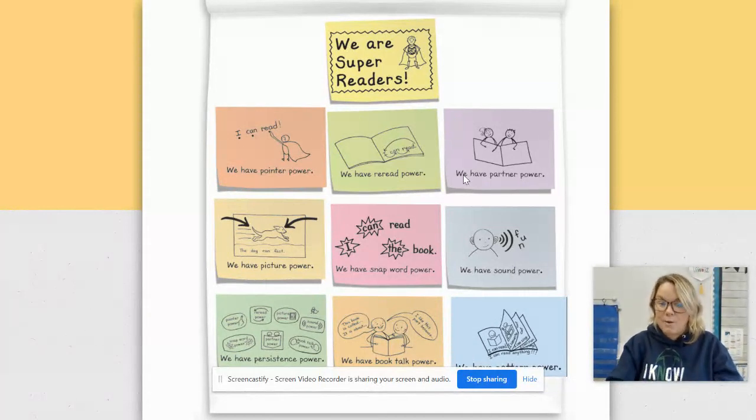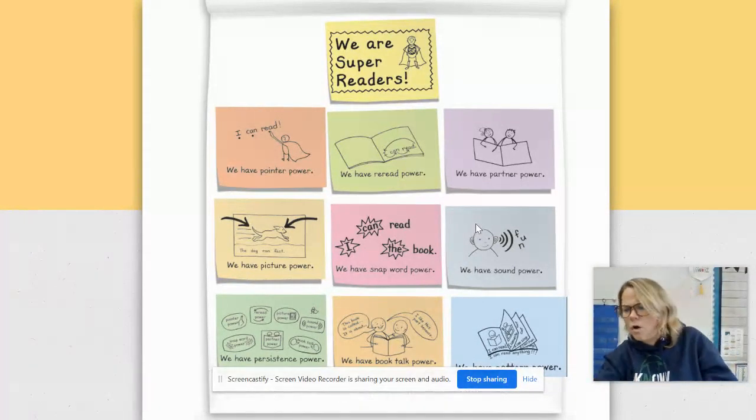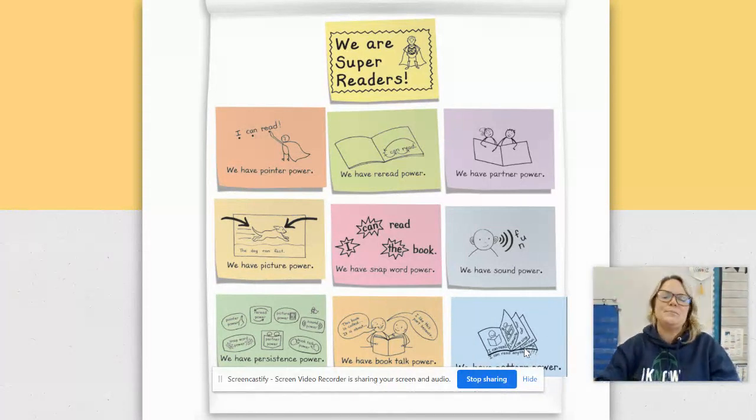We have snap word power. If we look and find those snap words right away, if we always do that, give me a thumbs up. If you sometimes do it, if you never do it. We have sound power. So we look at the beginning of the word, at the sounds all the way to the end. We have persistence power. We don't give up. We have book talk power. And last but not least, I want to hear and see your thumbs. We have pattern power. Thumbs up, middle, or down.